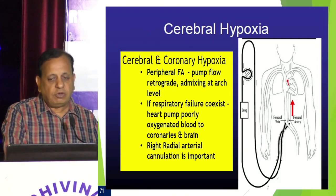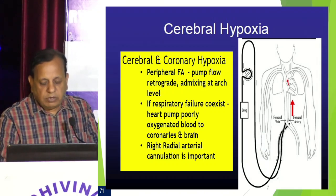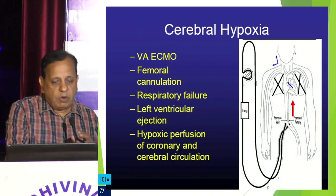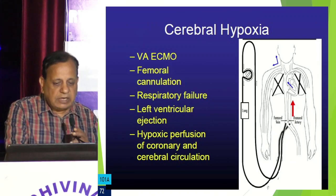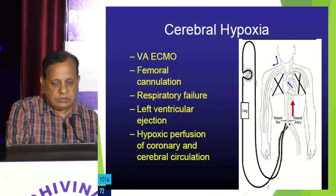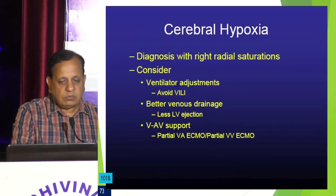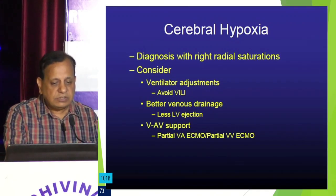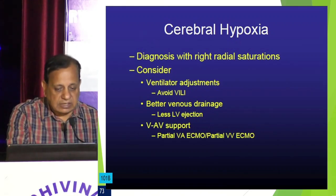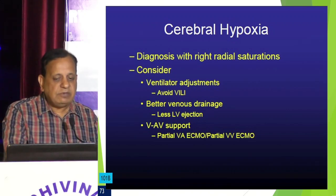Okay, the second topic is cerebral hypoxia. Cerebral and coronary hypoxia is because of the deoxygenated blood going into the ascending aorta. So, what are the options? You look for an alternative method for cannulation. You look into the respiratory failure, look into the left ventricular ejection, and try to shift the hypoxic perfusion to the right side instead of the left side. So the diagnosis is by right radial saturations, and you consider ventilatory adjustment, better venous drainage and less left ventricular ejection, and VAV support, that is partial VA and partial VV ECMO.